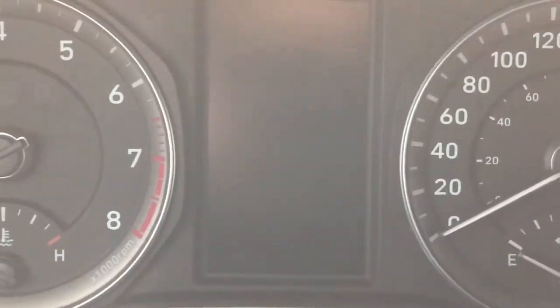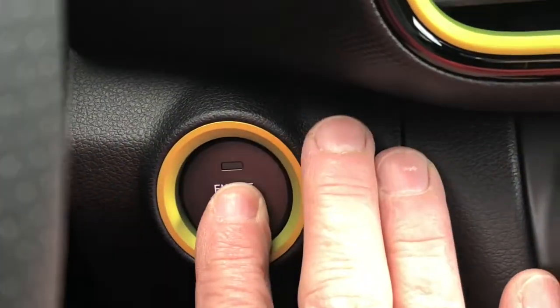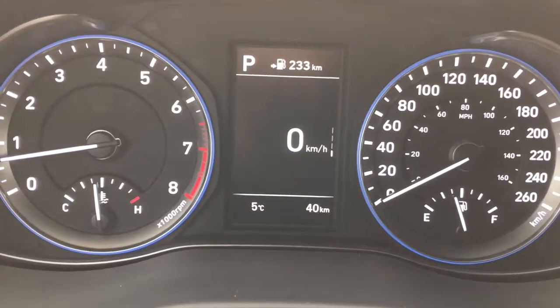Now that we're inside, let's start this little Kona up. As you can see, it's got keyless start. Press the button. On the odometer, you got a reading of only 40 kilometers.